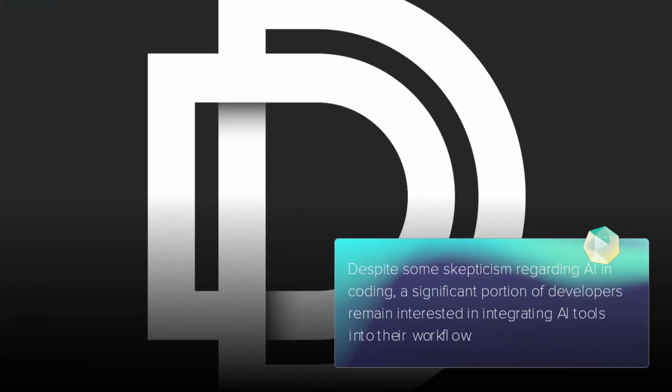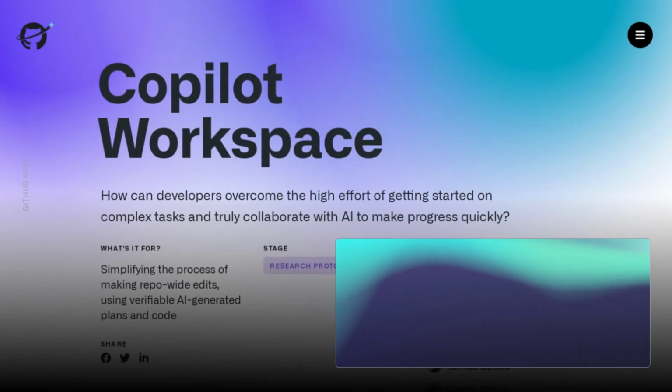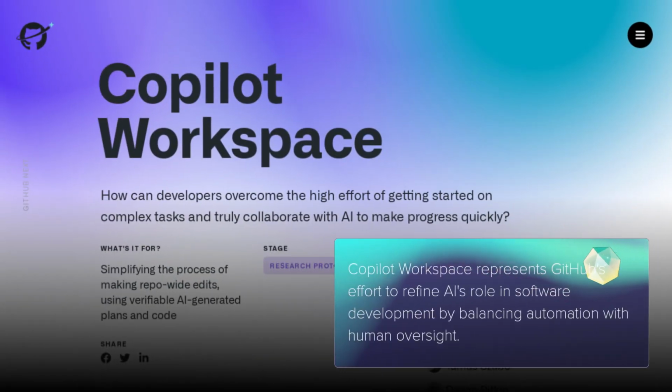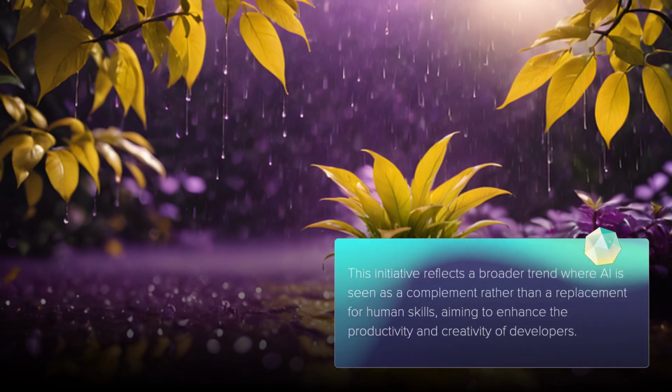Despite some skepticism regarding AI in coding, a significant portion of developers remain interested in integrating AI tools into their workflow. Copilot Workspace represents GitHub's effort to refine AI's role in software development by balancing automation with human oversight. This initiative reflects a broader trend where AI is seen as a complement rather than a replacement for human skills, aiming to enhance the productivity and creativity of developers.